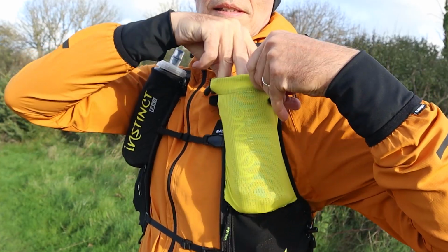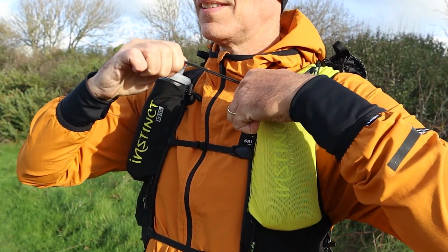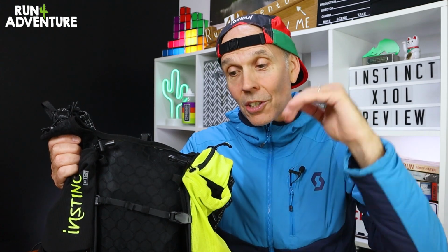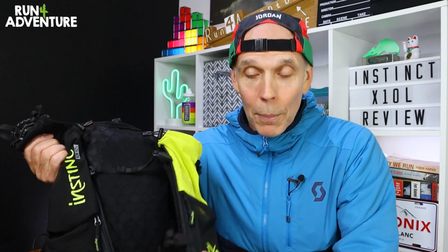We have a solid looking bungee at the top of each pocket, so that can be cinched down nice and tight around the lid of your soft flask, making sure that it doesn't slip down inside there as you drink your fluid.